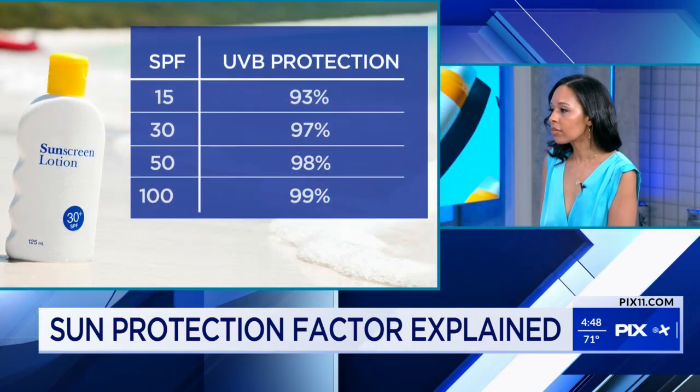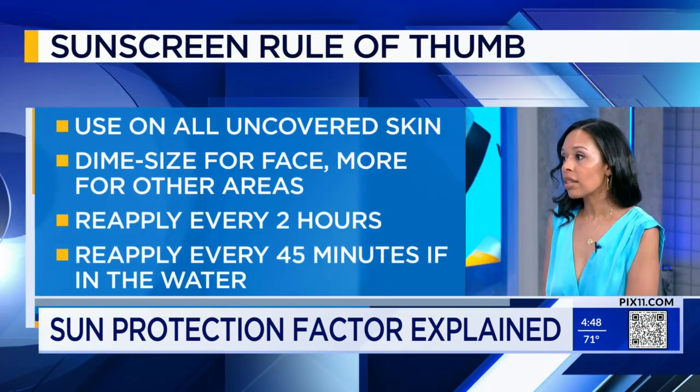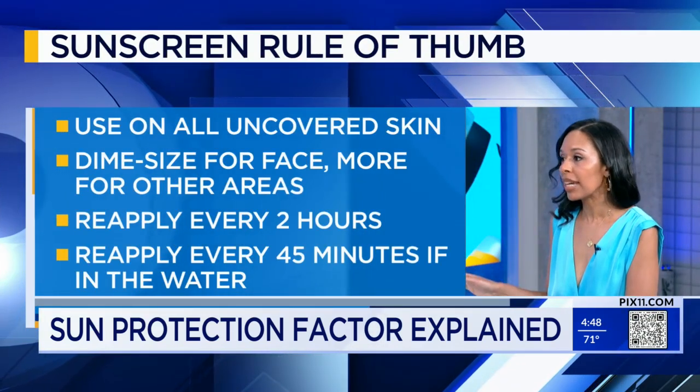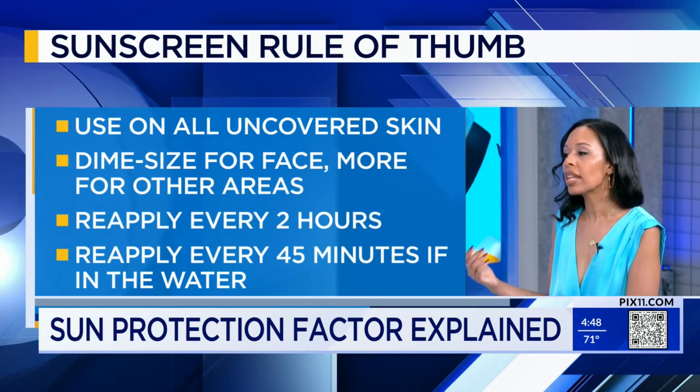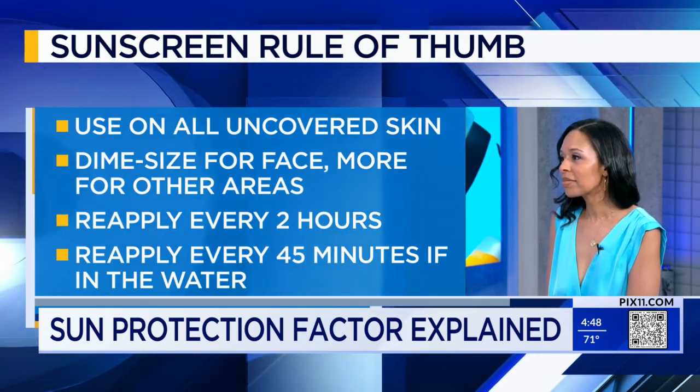Okay, so let's talk about the time. How often should we be using it and also reapplying? So if you're going to the pool or any water, every 45 minutes, because even though it's water resistant, it's going to come off. If it's 100% of you just being outside with the sun coming down on you, then every 2 hours is fine.